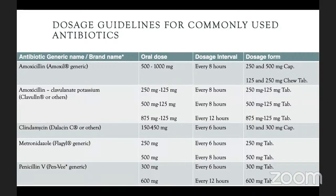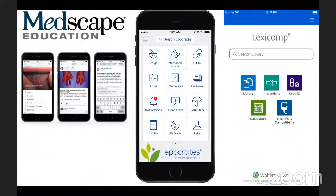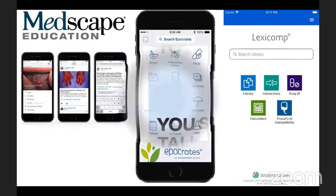These are the most common regimens of prescribing amoxicillin, Augmentin, clindamycin, Flagyl and Penicillin V. I recommend you all to get one of these applications on your mobile to be more updated and to read about the most recent information about drugs and medical conditions. For me, I use Medscape Education in my daily clinical practice.